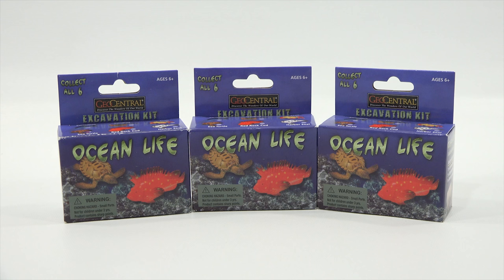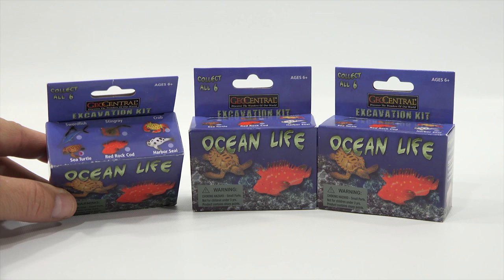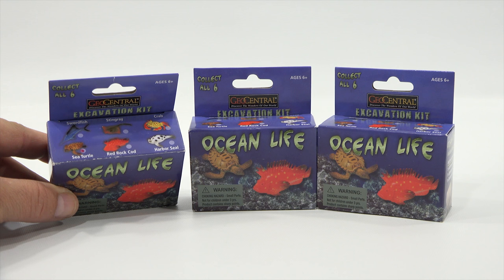Hey, it's Lucky Penny Shop. Excited to check out the Ocean Life Excavation Kit from Geo Central. I have three here. It says collect all six, so I have no idea what I'm going to get. There's a swordfish, a stingray, a crab, a sea turtle, a red rock cod, or a harbor seal. Interesting combination with a red rock cod in there.